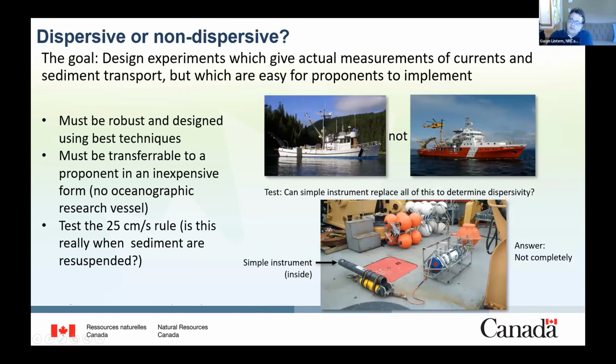Anyway, the idea for part of our project here is to design techniques that a proponent can use easily. We do that by comparing our very sophisticated methods using an oceanographic research ship with what they would have, which would be a smaller vessel. In this case, we're comparing a simple instrument, an $8,000 instrument, versus this $100,000 deployment of these acoustic Dopplers and things. The idea is to be able to pass off the simpler technology that they can use from a smaller vessel.